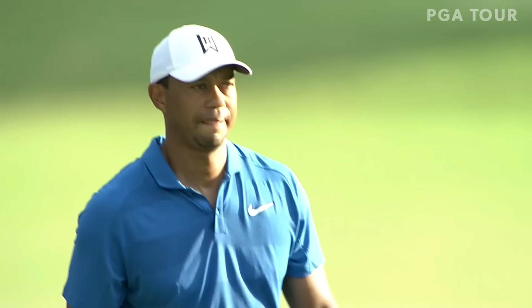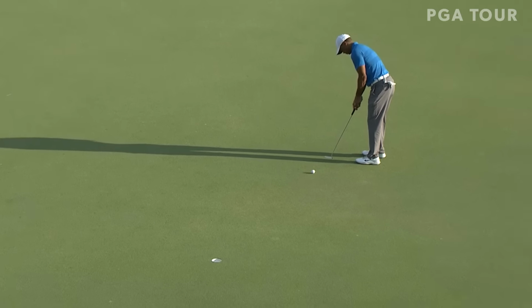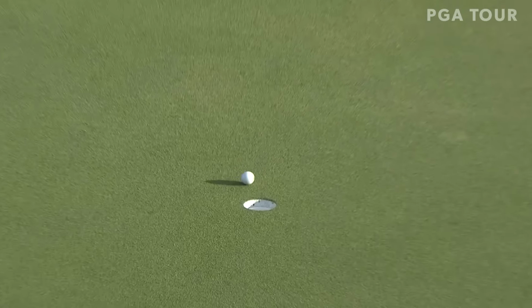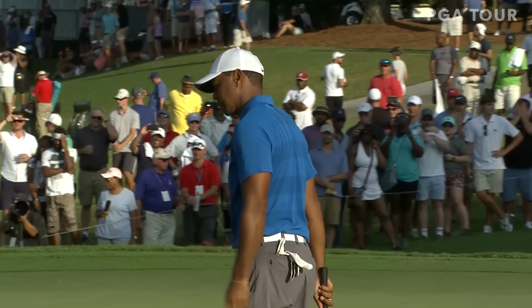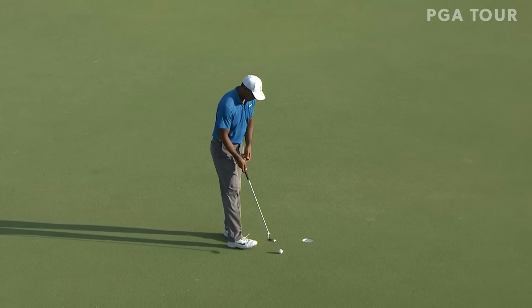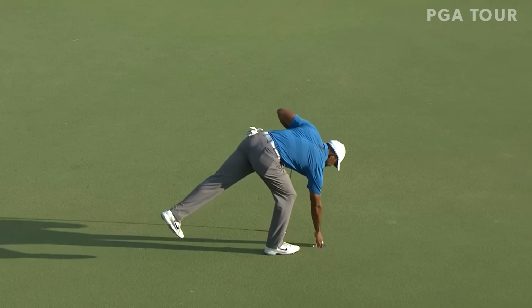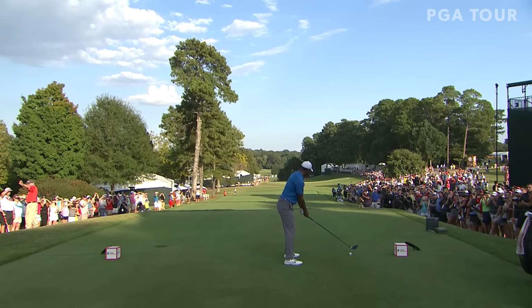Virtually straight up the hill. He tried to make it go left, and it wasn't going to do it. Yeah, no, he always misses to the right of the hole. So two good birdie opportunities missed there at 17 by both Rose and Woods. See if you can keep it from going a little bit in the right rough.